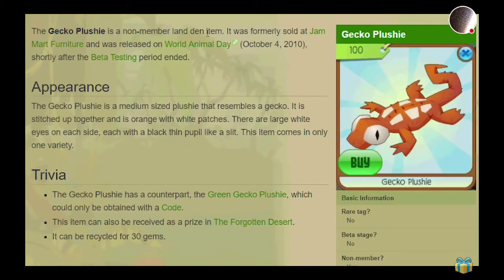Gecko plushie is a non-member land den item. It was formerly sold at Jamart Furniture and was released October 2010, shortly after the beta testing period ended. So it came out after beta.